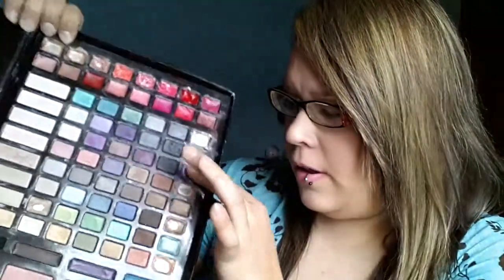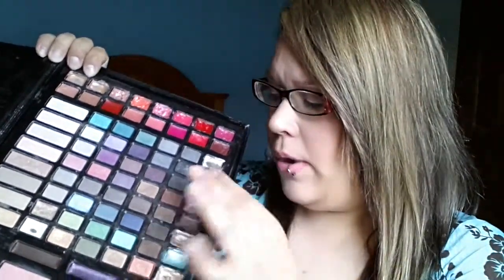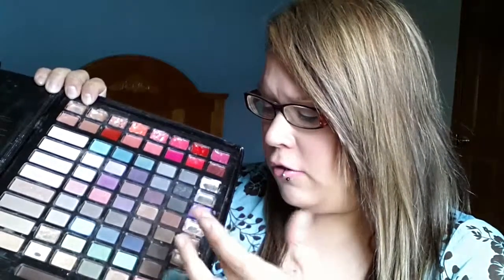Okay, here is one I couldn't swatch before. I couldn't get any of it out of the pan before I wiped it off with the baby wipe because they just had so much gunk over it. Let's see, we're going to do this brown right here. We did the purple. Oh god, I love them. This is a taupey kind of color. Gorgeous. This electric blue. And then we'll try to swatch this coppery one.